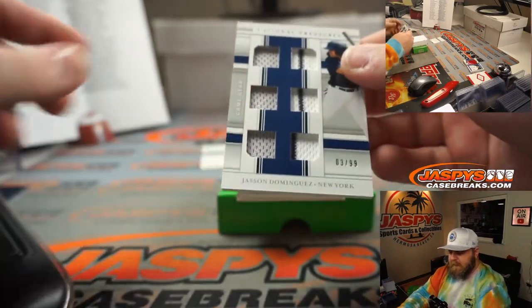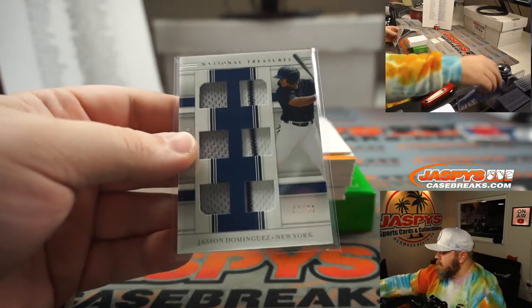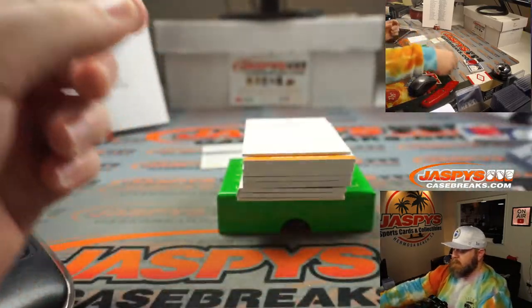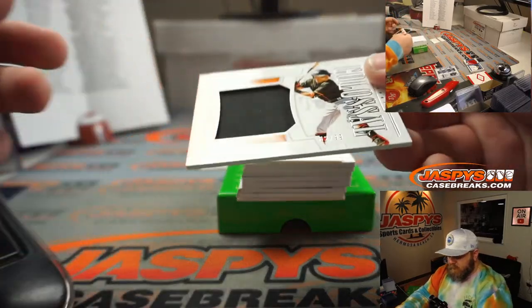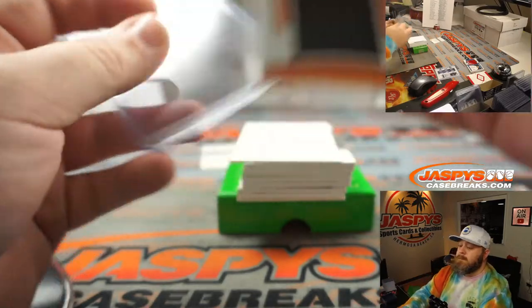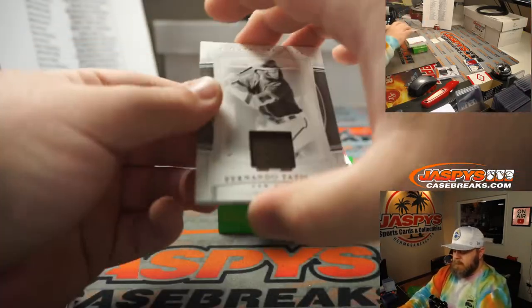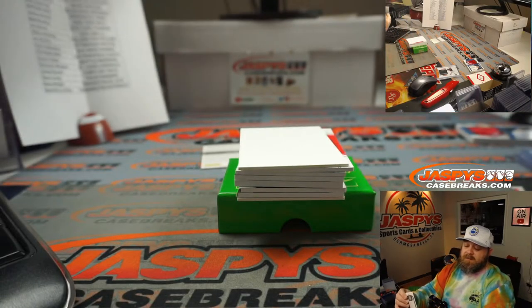Jason Dominguez, 3/99, 6-way relic. New York Yankees, Matt Buckler. Let's hope so, Jack, right? Mauricio Dubon, jumbo relic, 2/99. San Francisco Giants, Arthur King. Fernando Tatis Jr., 61/99. For the Padres, Alex Valasacos.